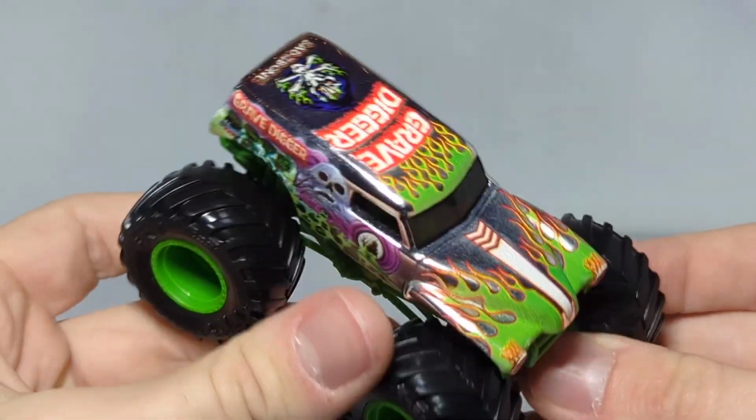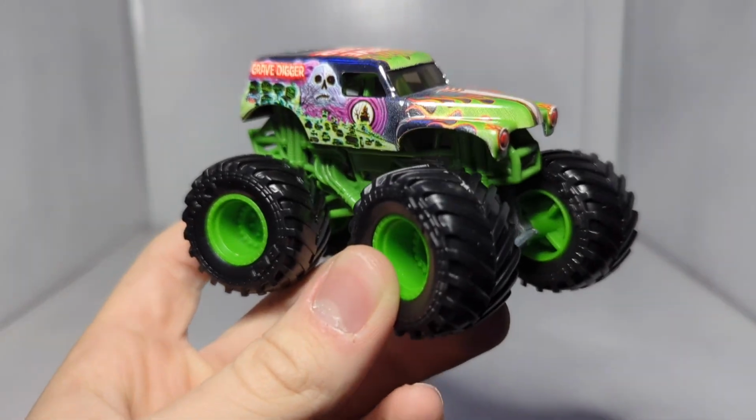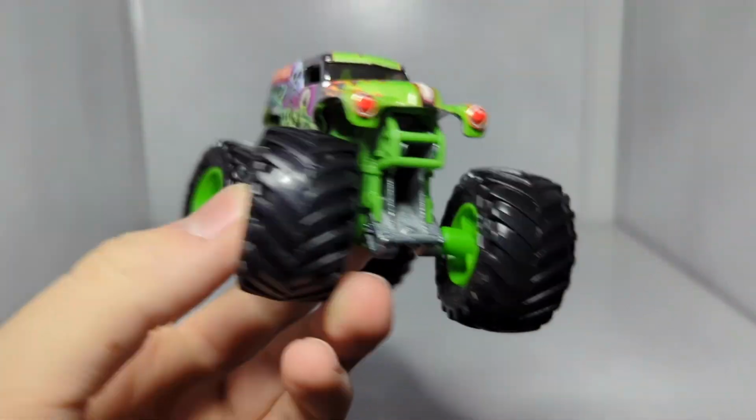I don't know. But anyway, that is Chrome Gravedigger. Pretty heavy little truck just because of that little chassis. But yeah, that is the Chrome Gravedigger. Basically the whole reason why you should buy this case of trucks. Pretty friggin' cool.